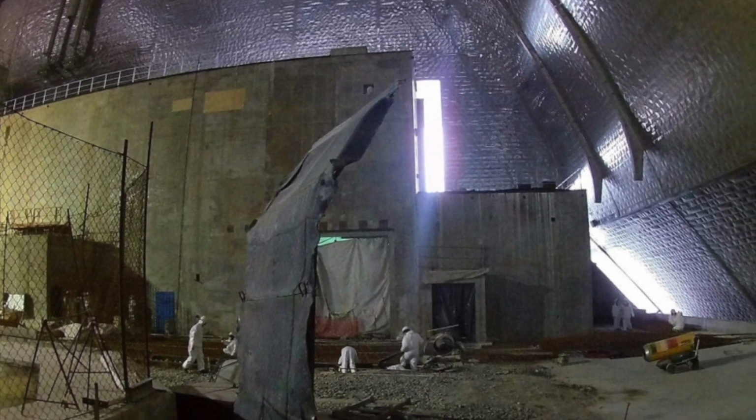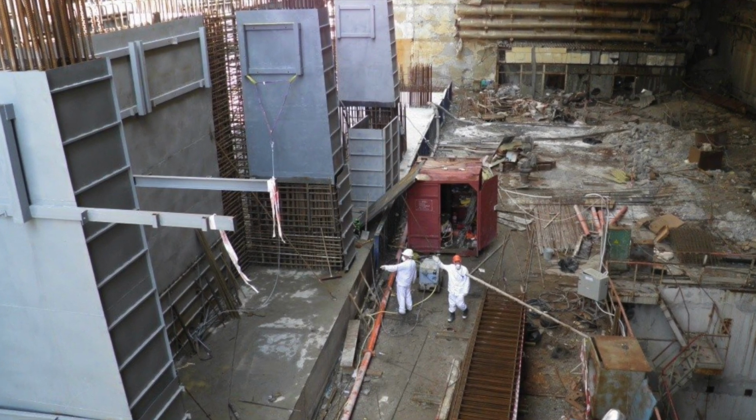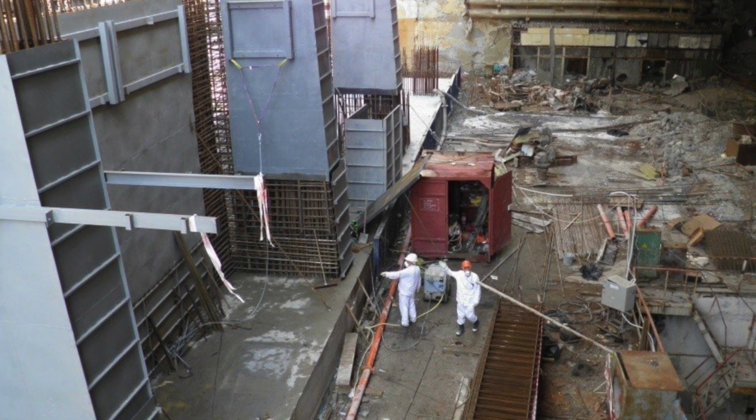When dismantling the fourth power unit, the work is carried out not only day and evening. People work in 4 shifts, that is, around the clock, with very little break time and very little snack time, as there is a lot of work to be done, like a mountain. As the workers themselves say, they could dismantle this whole sarcophagus and the whole block in a month. But you have to understand that it's not all that easy.